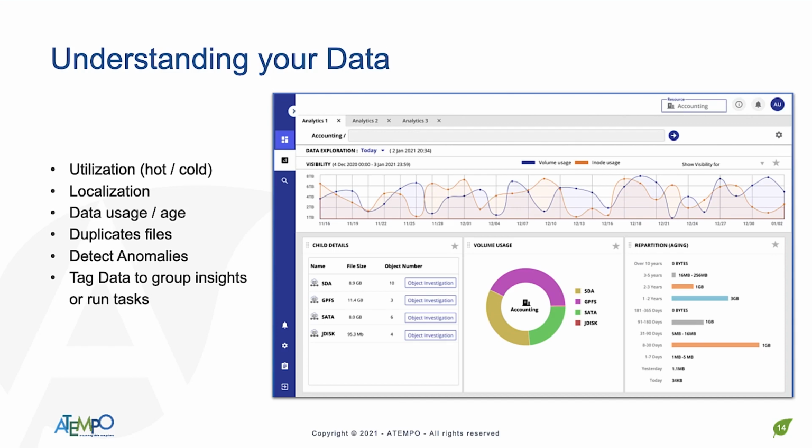So this analytics tool is constantly learning about your data, learning about your data patterns. And I want to be specific about something. None of this data leaves your facility with the analytics. This goes back to security and data integrity.